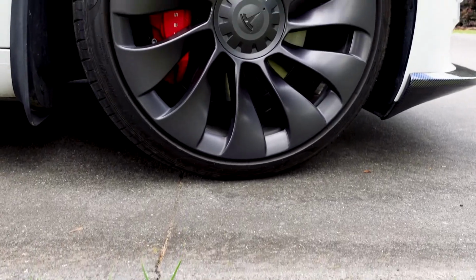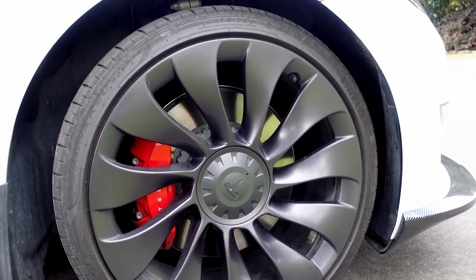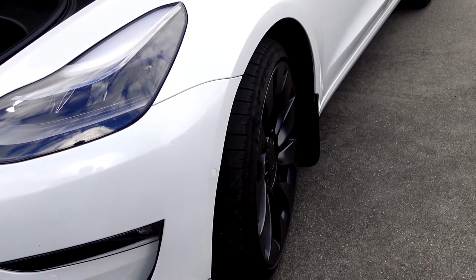They are a heavier capable tyre. They're designed for EVs. These are Pirelli Zeros. They make them for BMWs, all sorts of cars. But this one is designed to take the heavier weight, battery-wise.